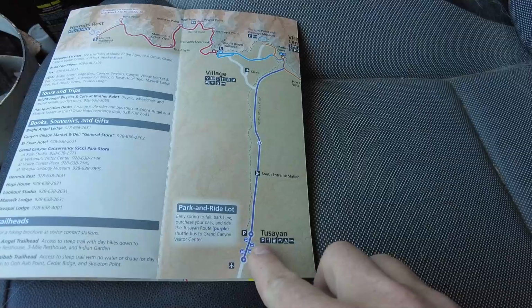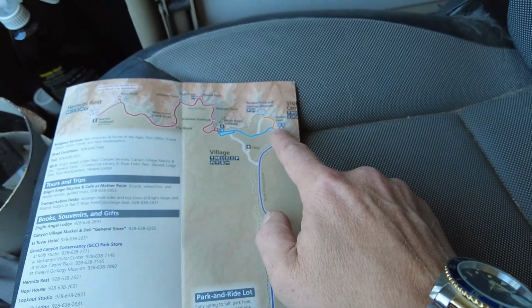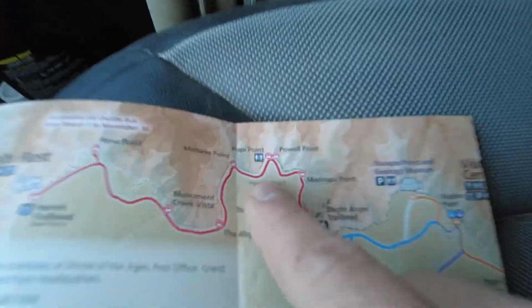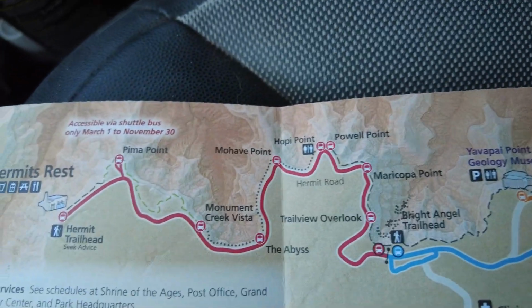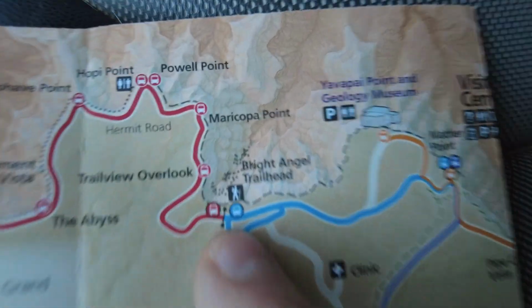Stick around. All right, so here is where I came in through the south entrance. Right here is a museum that I wanted to see, but traveling this way, this is the main road. It's called Hermit Road. Well, you could see that there's all these attractions all the way through Hermit Road that are points of interest. Well, it turns out right here, they closed Hermit Road. That's right, they closed Hermit Road. You can't drive your cars all the way through it. I can't catch a break.